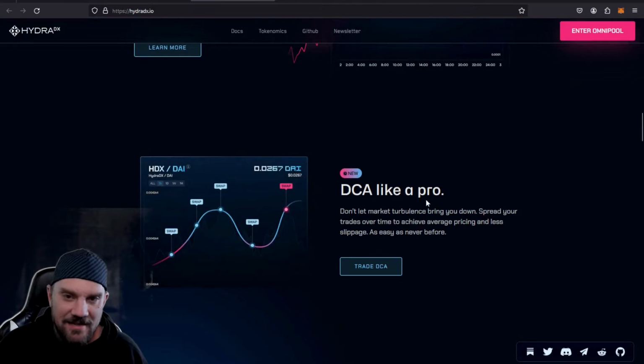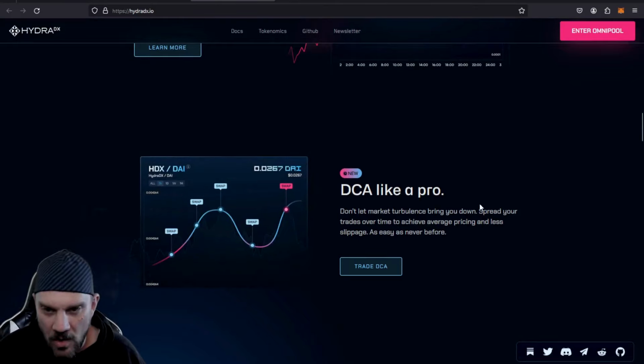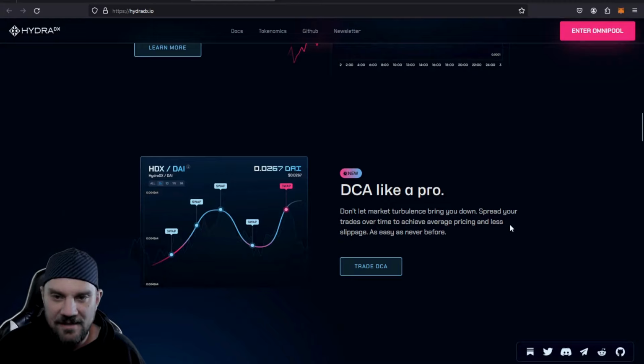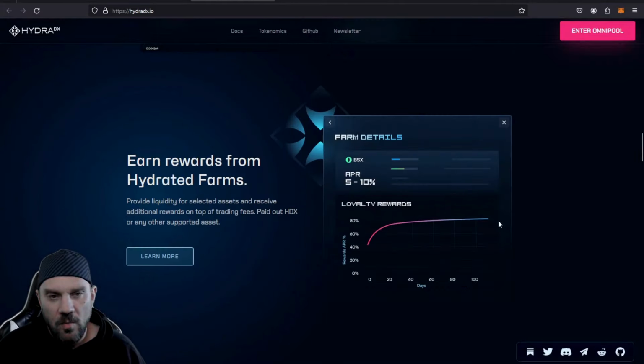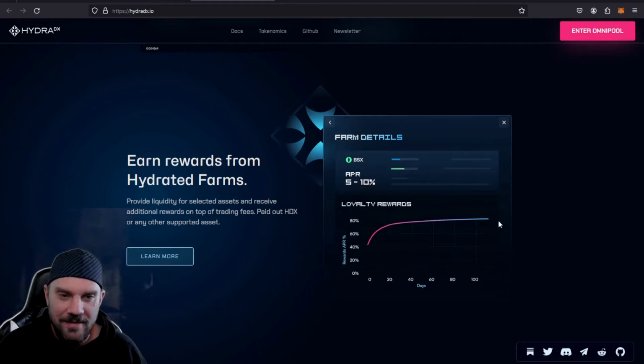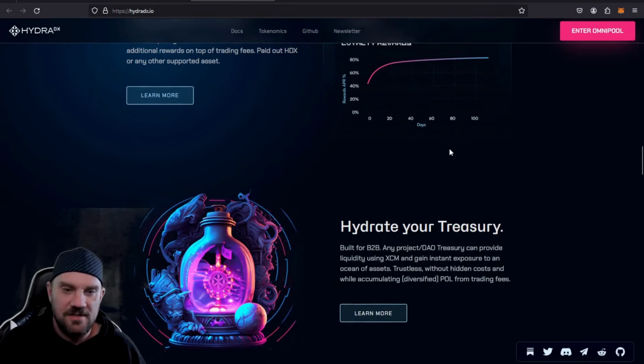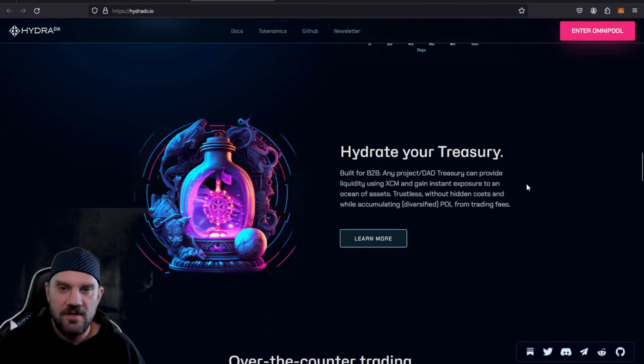And DCA, that's dollar cost average like a pro. Don't let market turbulence bring you down. Spread your trades over time to achieve average prices and less slippage, and earn rewards from hydrated farms. Provide liquidity for selected assets and receive additional rewards on top of trading fees, paid out in HDX or any other supported asset. And you do see they have a little curve here. We'll get into that, but the longer you stake, the higher your percentage is. That's great to see a little bit of incentive there for long-term staking.